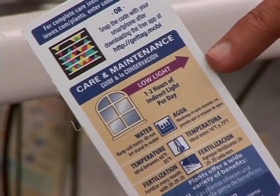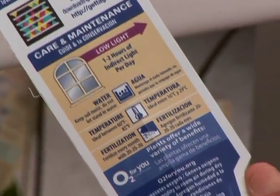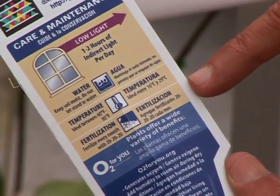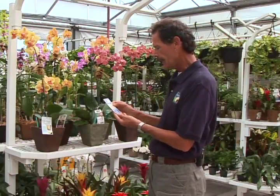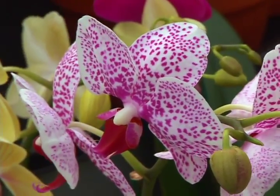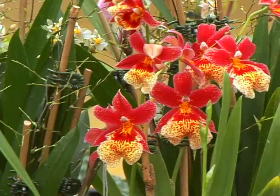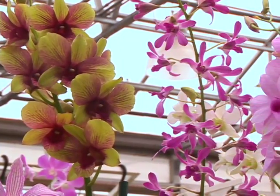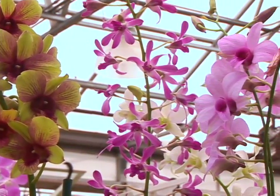It's going to tell you this plant requires low light. It's going to talk about watering. It's going to talk about fertilization and airflow around the plant. It doesn't get any easier than this, and I know people sometimes get a little shy of these plants. They think that they can't grow them, and it really breaks my heart because they can. It's an air plant, it's an epiphyte. One of the easiest plants to grow, believe it or not, and to care for.